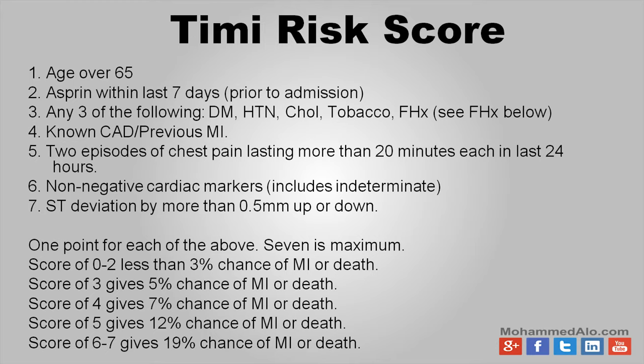Or any 3 of the following: diabetes, hypertension, cholesterol, tobacco, or a family history. If they have known or previous coronary artery disease, they automatically get a point. And the key about chest pain is they have to have 2 episodes of chest pain lasting more than 20 minutes each episode in the last 24 hours. So 2 episodes of chest pain lasting more than 20 minutes in the last 24 hours. If a guy comes in saying, I've been having chest pain for the last hour continuously, then that obviously counts.